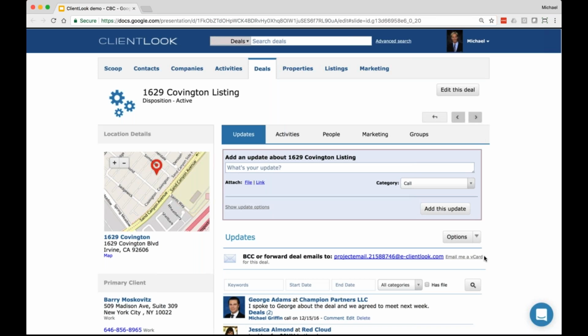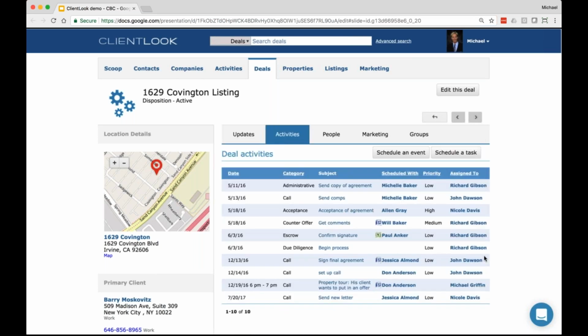So this really, truly gets rid of all of those folders that you might be trying to organize in Outlook or wherever else, because ClientLook will do this for you digitally, electronically, efficiently, and it works from anywhere, from any device, any email program. This isn't some kind of Outlook plugin or whatever. It's super simple, super easy, and will absolutely transform the way that you organize emails.